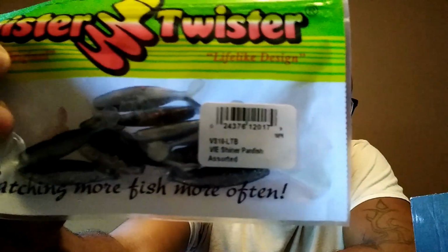Mr. Twister, the original lifelike design, catching more fish more often. Okay, so basically it's like a swim minnow. I don't know if you can see it that well, the glint of the light. Yeah, basically it's a swim minnow, silver and black with a red flake. That tail is much different from what I'm used to seeing on these swim minnows.